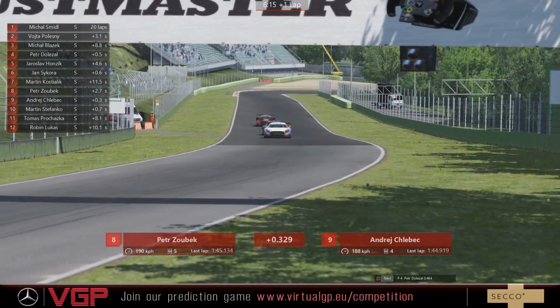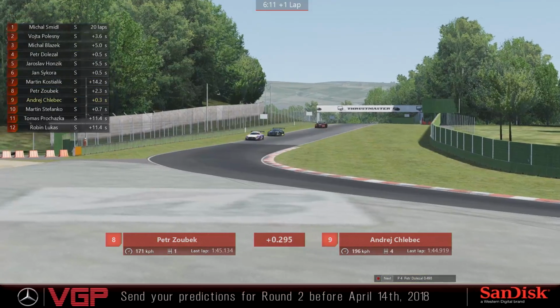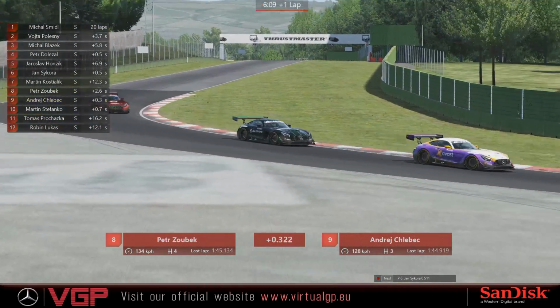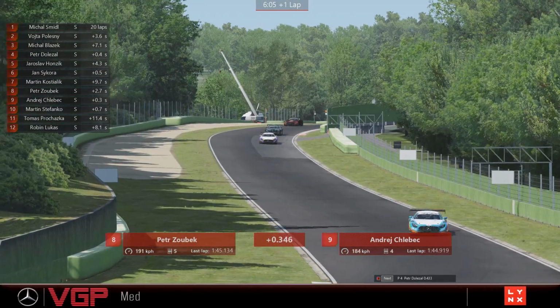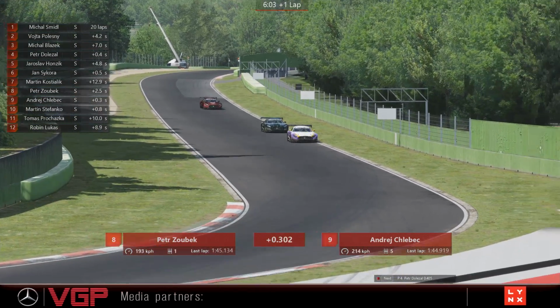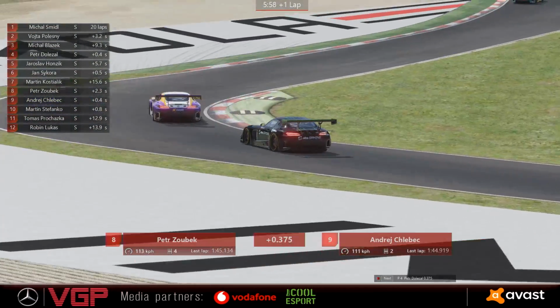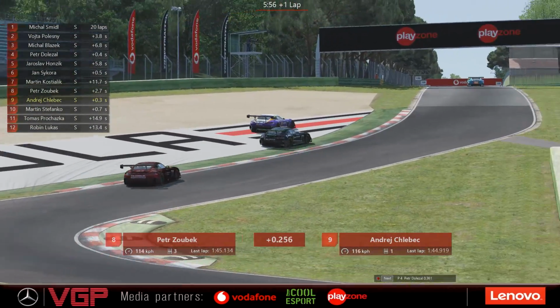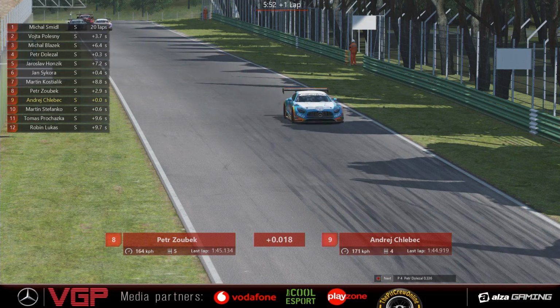And Hlebets is now putting the pressure on Zubek, as Štefanko has dropped off. He's now several car lengths behind Hlebets. This is very interesting. He just really seems to be struggling in that Mercedes GT3 car today around Imola. Oh, that is very wide for Zubek, and that's going to put him under attack from Hlebets.